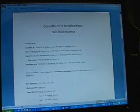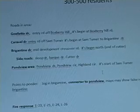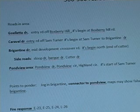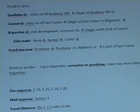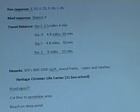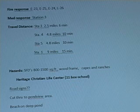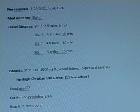All right, we'll just quickly review our roads here. Geoletta, main road of Boxbury, Caravel, Brigantine, all those ship names going down. And we have the points to ponder, the jog in Brigantine, the connector over to Pondview. The maps show that Falls Road is an extension of Brigantine. I want to look here and show that fire response districts 23, 25, 24, and 26, and the rescue district of Station 3.